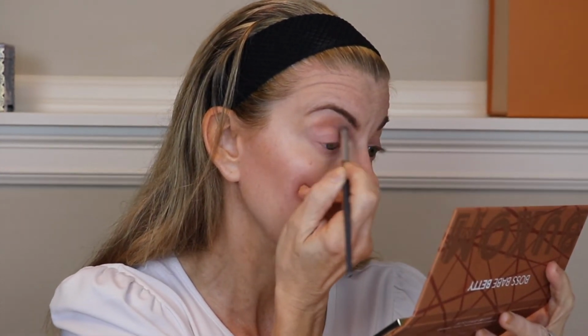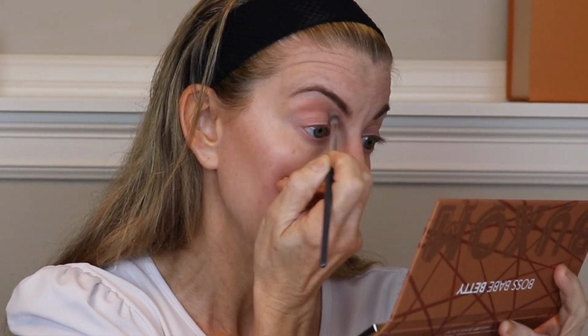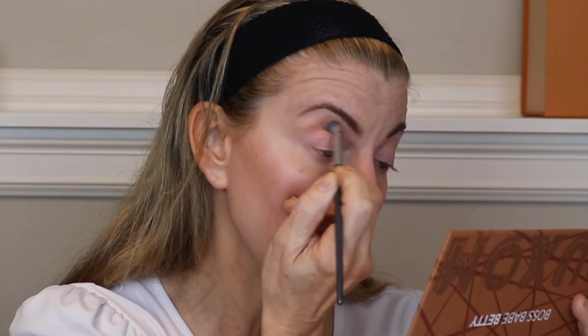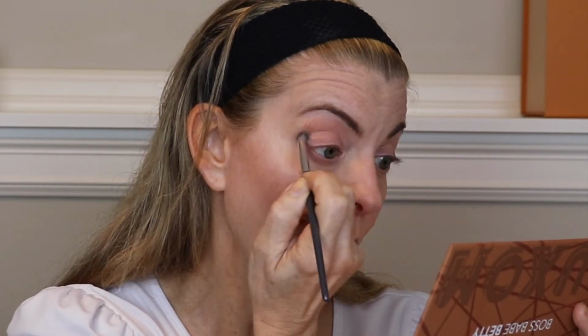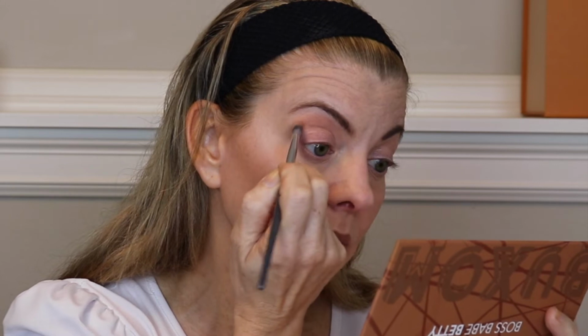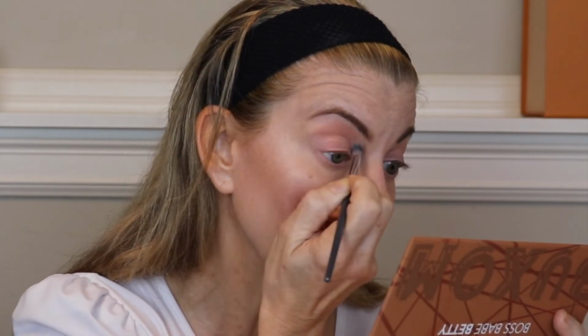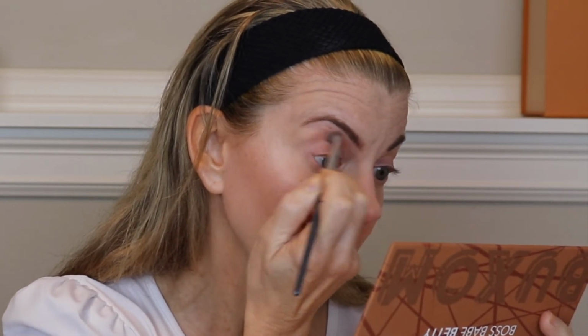I will say, because it's a larger crease brush, it picked up more product than I'm used to, and it's putting down a wider swatch than I'm used to. Having said that, if you worked really carefully and just used the tip of this brush, you could probably get a finer look out of it. I went in with more.